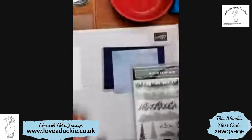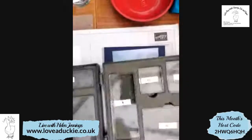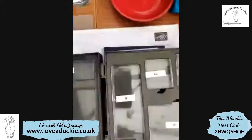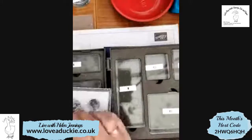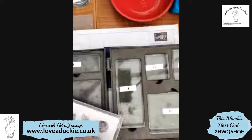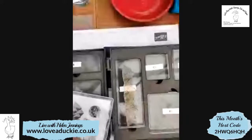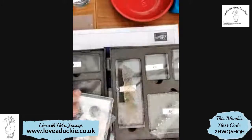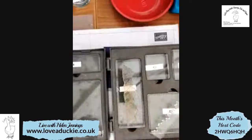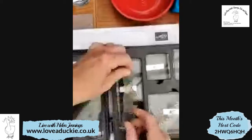And let's find a block. I did clean all my blocks up, so after having a very pink block the other day, I've cleaned them all up and I've added labels for all the letters. So let's bring in a mountain, and I might also bring in these sort of trees. We'll see. So we'll start with this mountain one.